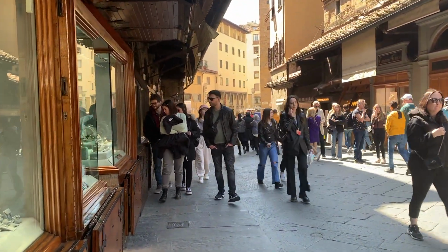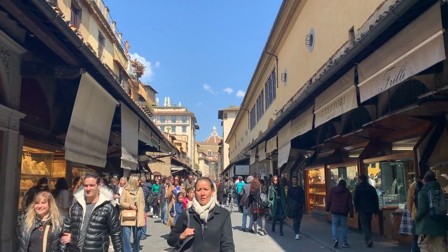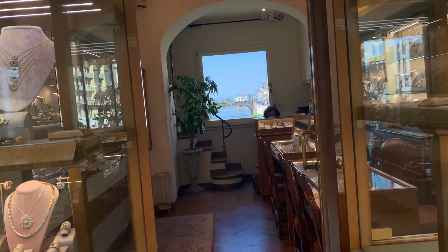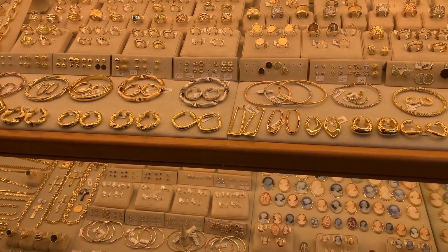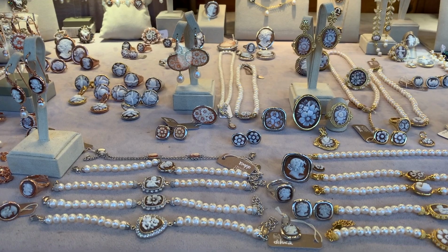Like all of Florence's famous spots, Ponte Vecchio can get very crowded, but it's well worth visiting. We had such a fun time walking past each shop and gawking at the beautiful jewelry. Some of the most interesting pieces were these cameos, made from shells and different stones. The intricate carvings were so beautiful and would make a special souvenir from Florence.